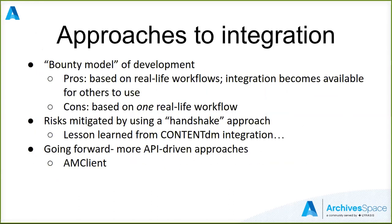So in terms of how we've approached integration with Archivematica with other systems in the past, up to this point in our history of Archivematica's development, we've been following what's known as the bounty model approach, which means that an institution approaches us to say, we have this goal of making Archivematica work with, say, ArchivesSpace. And you can hire Artefactual Systems to do the development. Then when the integration is done, we fold it into the public release of the project so that everybody who wants to use it can benefit from it. You can also submit your own code for integrations or for other kinds of features. We try to facilitate that as much as possible as well.